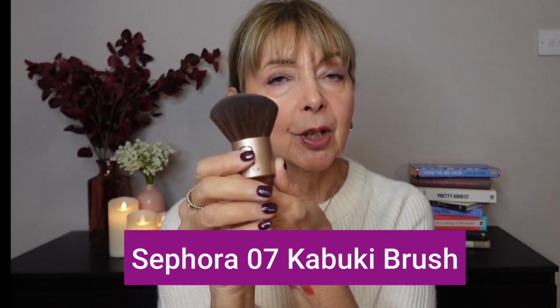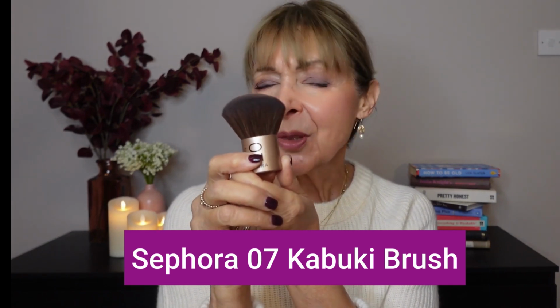Now I'm going to start with an OG, as it were, and it's this Sephora brush. This is a kabuki brush, and I've had this must be for about 4 years, I would say, and although it looks a bit different on the site now, it is still available, and I'll of course link everything down below for you and in a pinned comment.